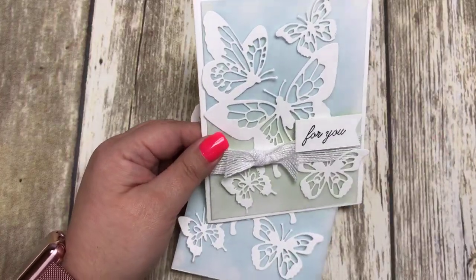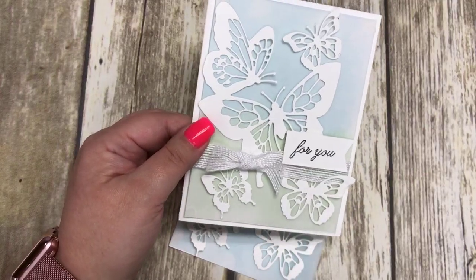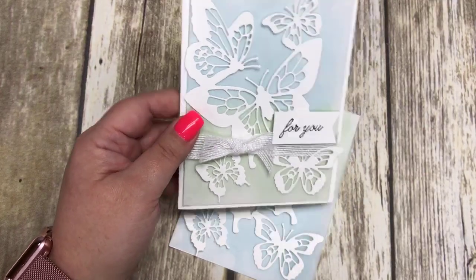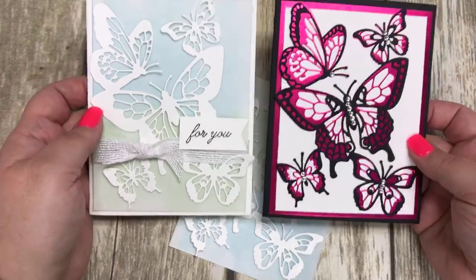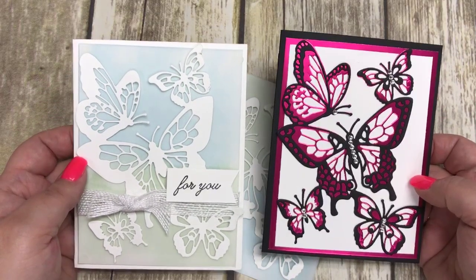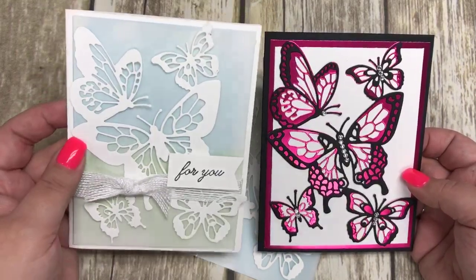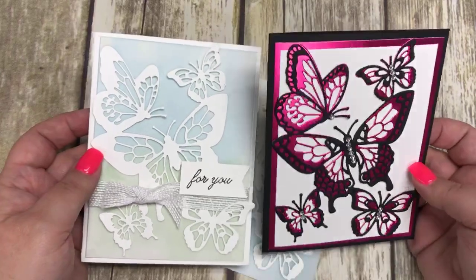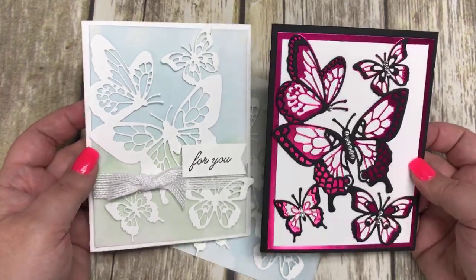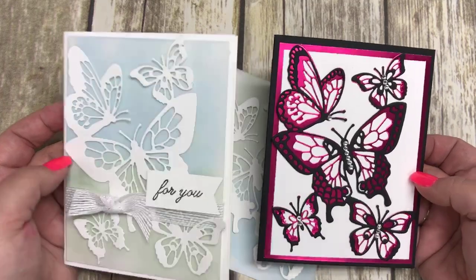Oh, I'm glad you guys like the vellum card. I do too, and you can see that this look is completely different. Let me bring in one of these foils, but look at the total different look you get between these two cards. And it's just from changing this one to be more subtle. So this would be more like for a spring, summer event, and this could pretty much be all the time, but totally two different looks using the identical framelits. So stunning, gorgeous, beautiful.